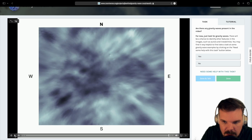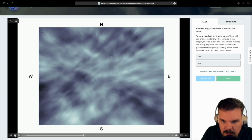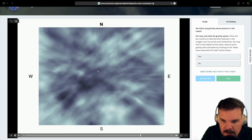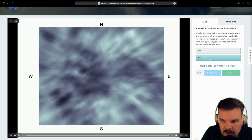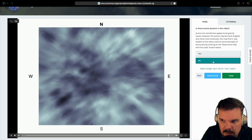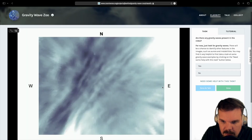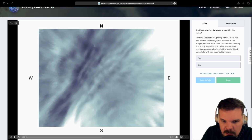Okay, let's look again here. No, but I can't see anything. Yeah, let's just say no gravity waves, no instabilities, no auroras, although I'm not exactly sure about the auroras. Oh, here I can almost already see some waves. Let's look at the video.